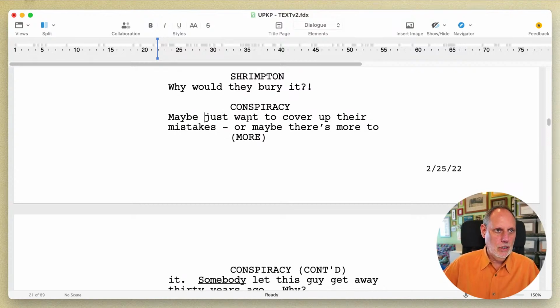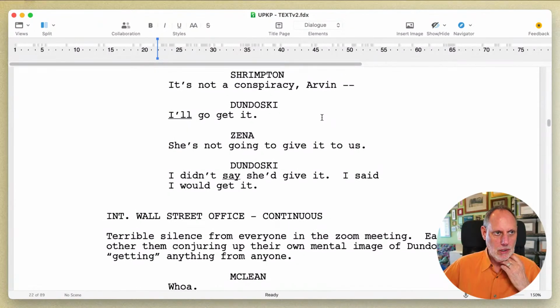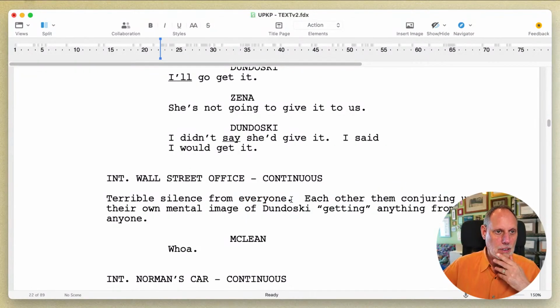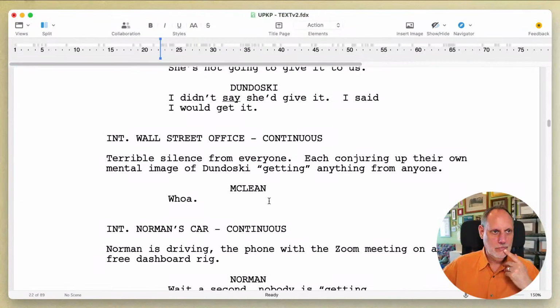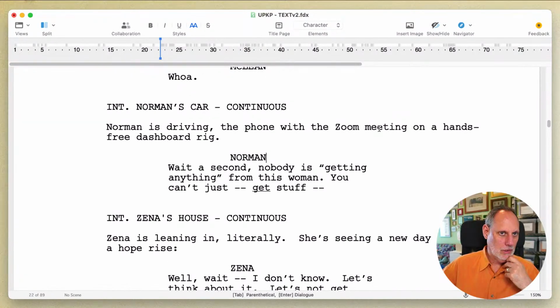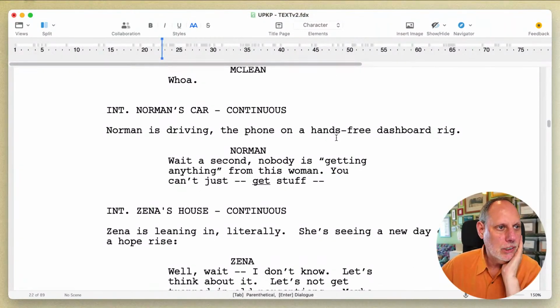Just to cover up mistakes. Cover up the mistakes. Maybe there's more to it. I'll go get it. She's not going to give it to us. I'm just cutting words, folks. Cutting.